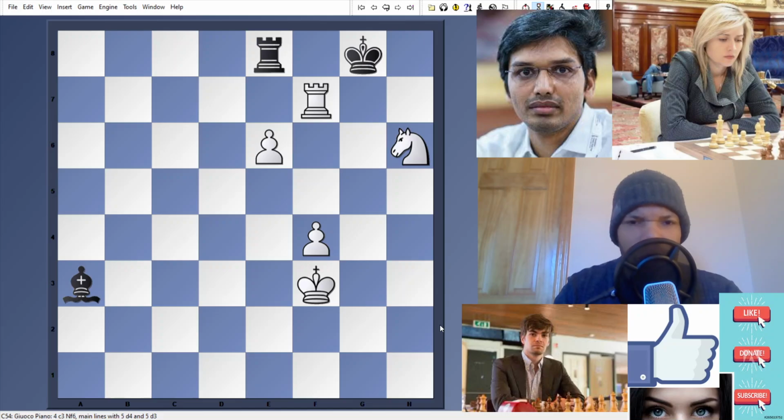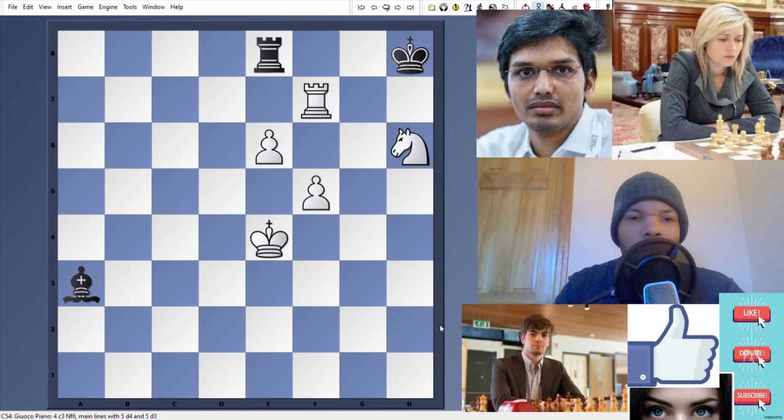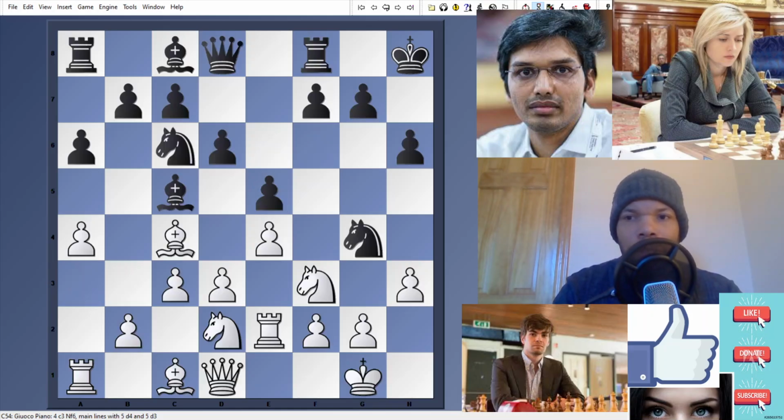I think Harikrishna went wrong in his preparation somewhere. This is where Harikrishna resigned after knight h6. The reason he resigns here is that after knight h6 check, if king h8, then just f5, and there's really no stopping one of these pawns from queening. Black will have to give up one of the pieces or be mated. So this is why Harikrishna resigned here. I want to go back so that we can really learn from this, because after black misplayed their position, he really was lost probably from move 20 or so.